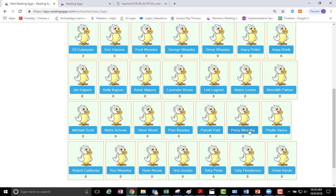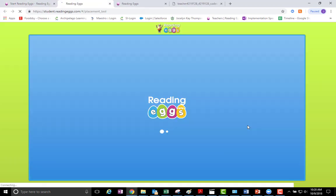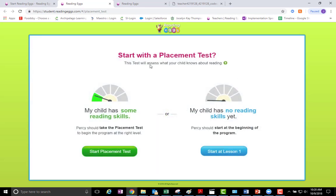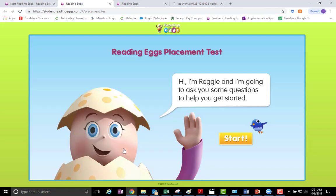Let's go to Percy Weasley, and we'll let that load up. So the first thing that it's going to start with, and a place that you may want to be with your students as they start, if they are kindergarten, very emergent readers, you can choose whether or not to start them with a placement test or start them at the very beginning of the program. So let's go ahead and take a look at that placement test.